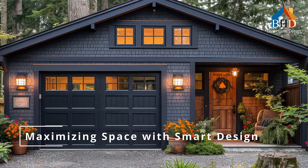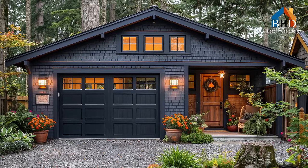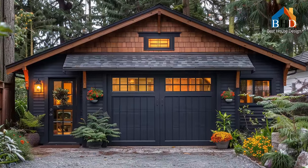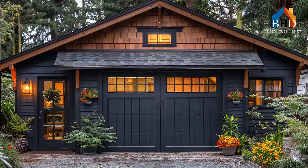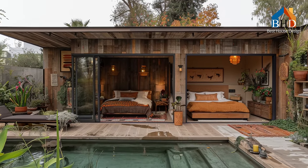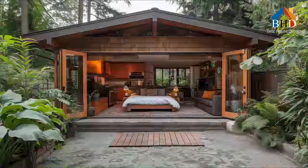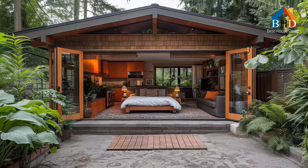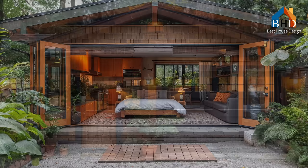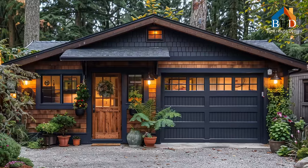Maximizing space with smart design. In the confines of a converted garage, thoughtful space-saving solutions are key to creating a functional and comfortable living environment. Explore the possibilities of built-in cabinetry, Murphy beds, or multifunctional furniture that can seamlessly integrate storage and living areas, allowing you to make the most of every square foot.